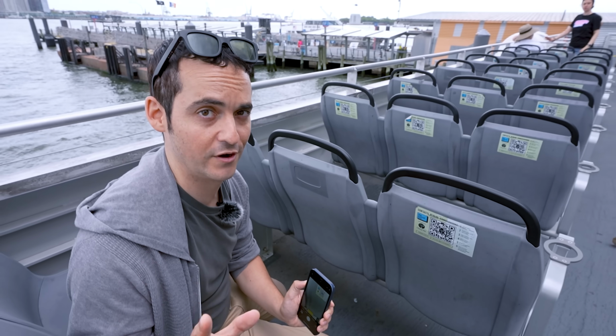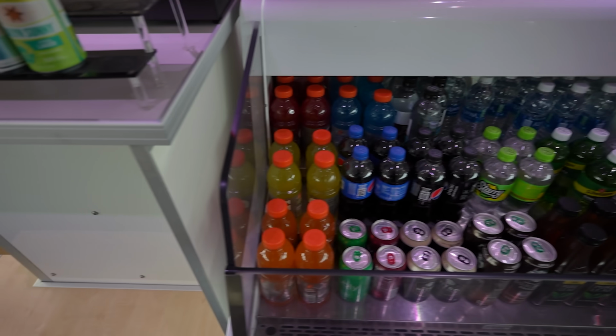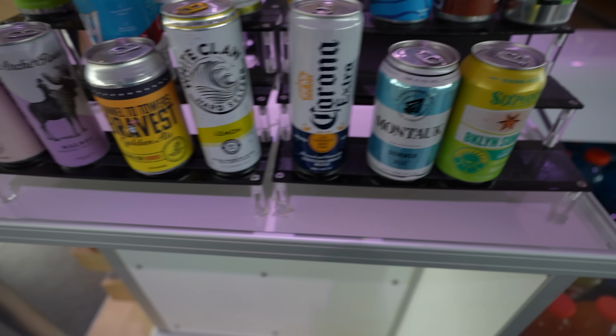The ferries have gotten really high tech. You even can order right from your phone, have everything set and go down and pick it up. Later on in the video, I may even have a beer.